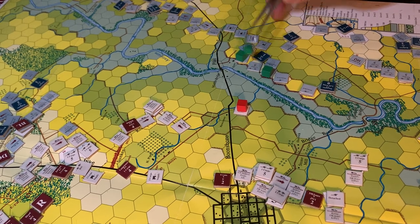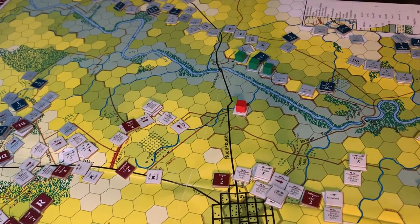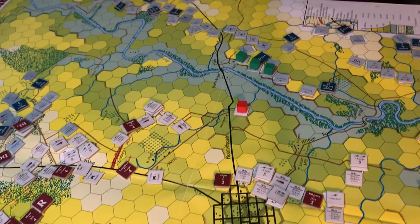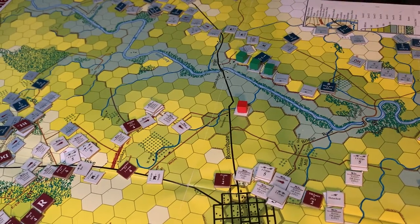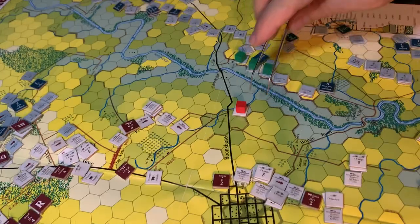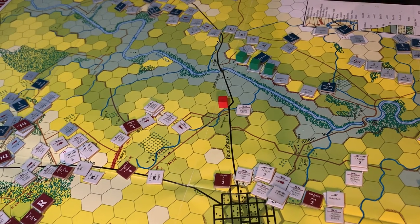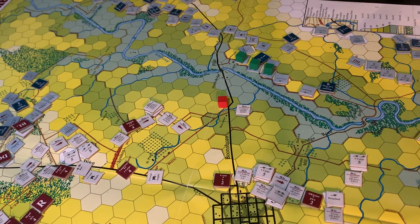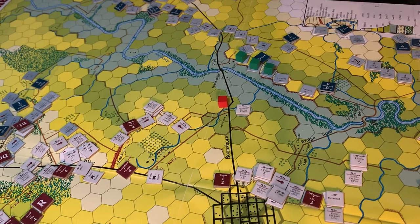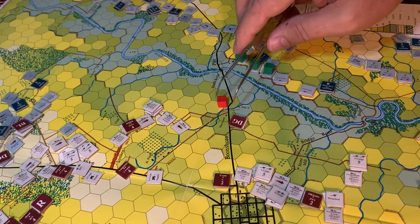Okay, so we got five, five, and five. And the range, one, two, three, four, five, one, two, three, four. One, two, three, four. So it's going to be three. Frank for three. Uh-oh, rolled an 11. That's going to be one and a half, so it's just going to be one. It's a B. So it's not going to take anything there, but a 63. Disorganized back one. He took a hit.